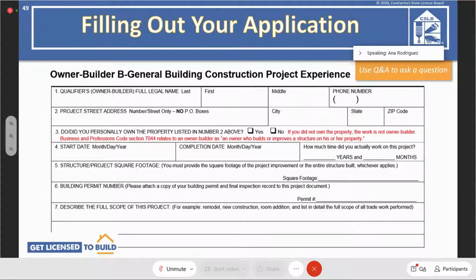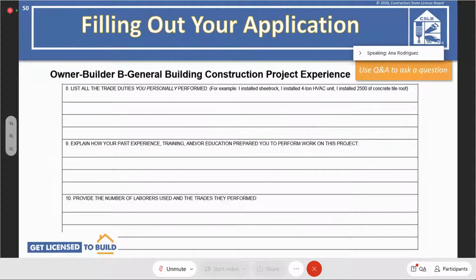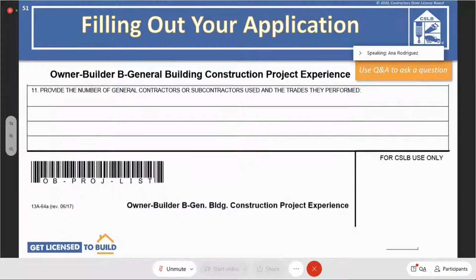You will need to list the building permit number on line number 6. On line number 7, you will need to provide the scope of the project. In boxes 8 through 10, you will need to provide more detailed information about the project. Question number 11 asks if other general construction contractors worked on the project with you and what trades they performed. Remember, this information should be as complete and accurate as possible.